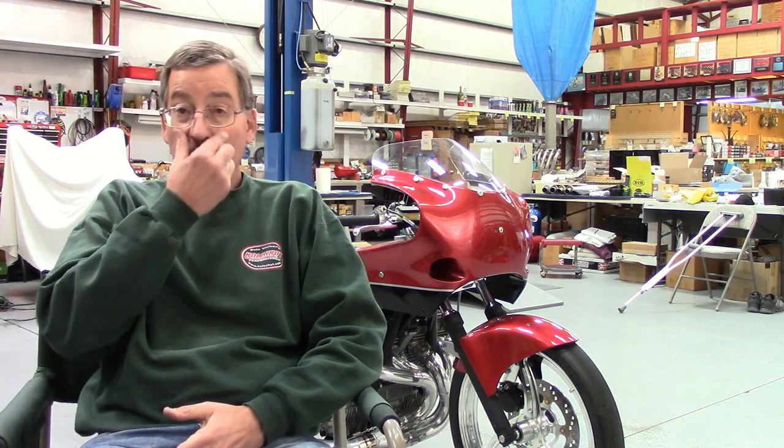The carbs are at about a 23 degree angle though. Paul Gass says he's run up to 25 degrees on his own bike, but he also has the billet high volume bowls on his bike, which he doesn't think are totally necessary.